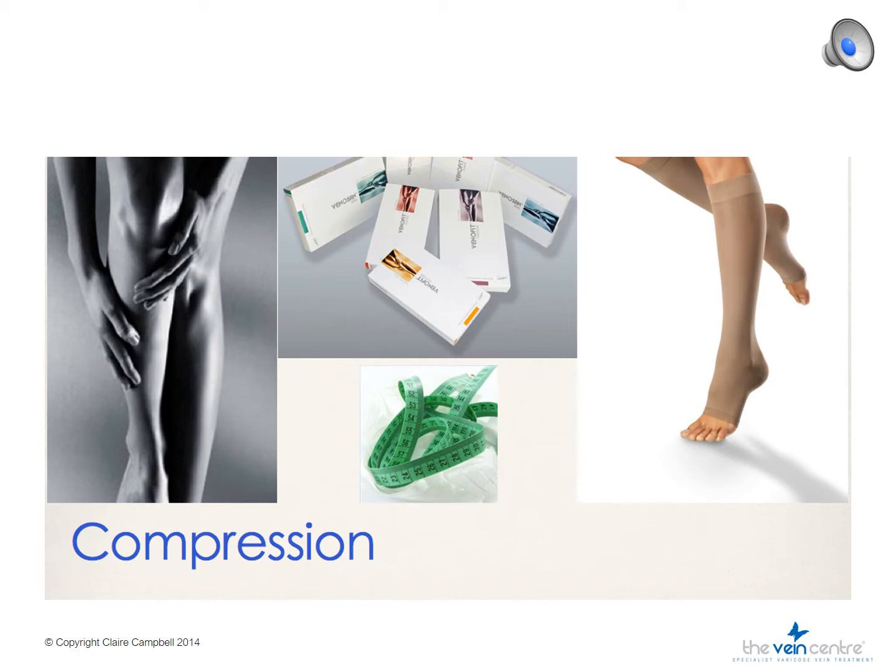The second role of compression is immediately following your treatment. You'll be placed usually into thigh-length compression for a period of anywhere between 1 to 4 weeks, depending on what treatment you require. Once your veins have been fixed, we then recommend that you wear below knee compression as often as possible, apart from when sleeping. We know statistically you are less likely to develop new varicose veins if you wear compression long term.